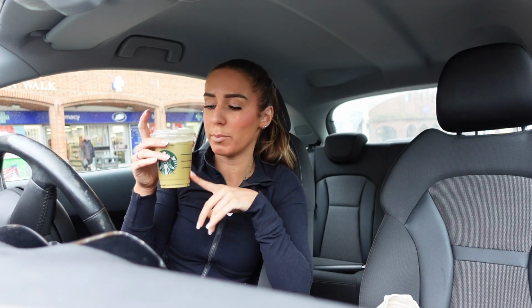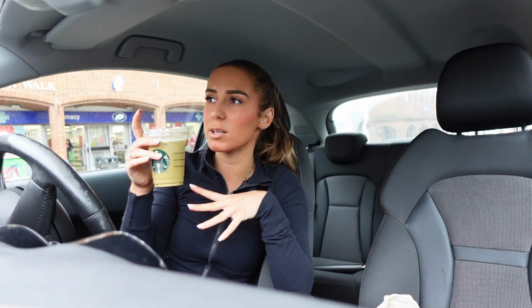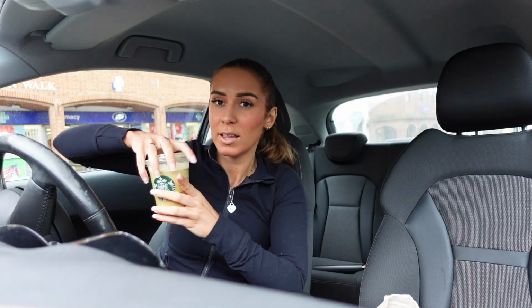Okay, that is actually delicious. The more and more I'm drinking that, the more and more I'm enjoying it. And actually I'm quite glad I got it with oat milk, because I feel like it kind of adds to the creaminess. Anyway, that's a massive ramble about this.